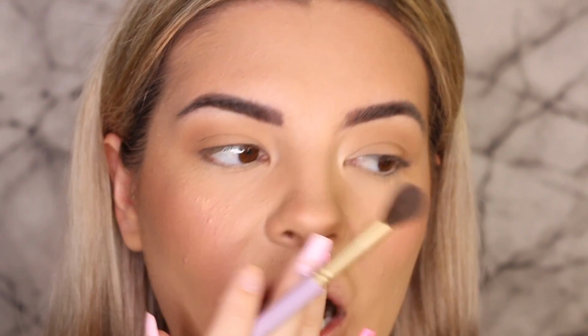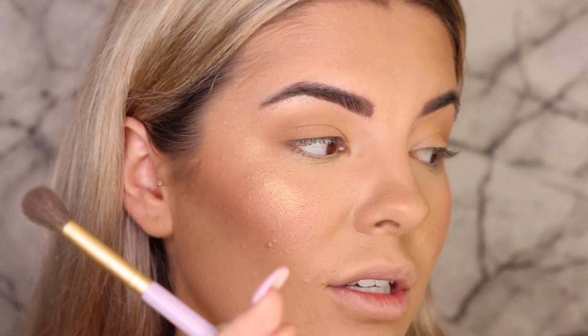By the way, this brush is from Makeup Addictions Cosmetics. I always get asked what brushes I use. I use heaps of different brands. So I use Makeup Addictions Cosmetics and mainly Sigma and Zoeva, and then some Real Techniques brushes as well, and Spectrum Cosmetics. So they're the main brush brands that I use.